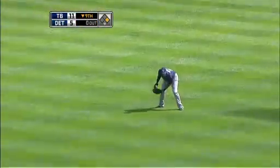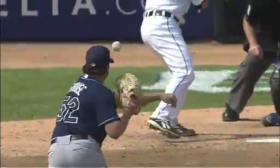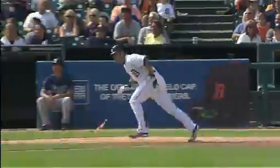A base hit. Avila with his second hit. He's got a nice stroke. Even against the left-hander, kind of just stays in there. Schaus is not overpowering, so he's not intimidating. Looked like a little breaking ball that was just kind of floating up there.